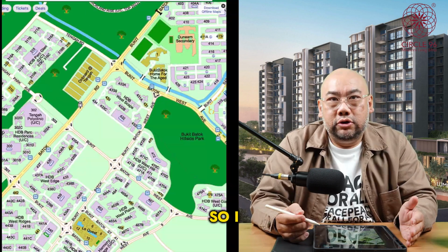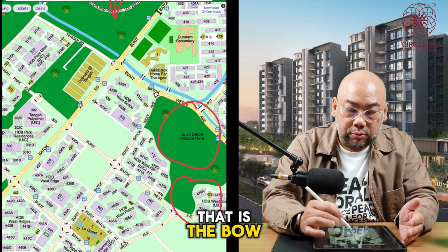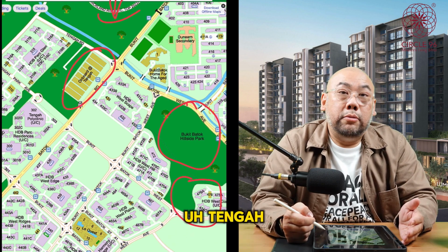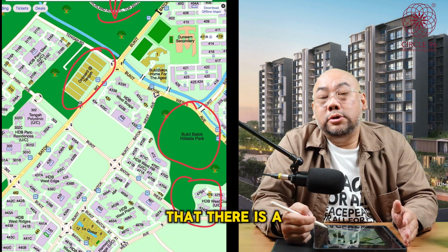I mentioned a few things that are very good, for example, the east and the southeast. I also mentioned something that's of concern to me. That is the bow and arrow here and the one on board at Tengah. Sorry, it's on board at Tengah. Yeah, something I was concerned about here. I also mentioned there are a few MRT stations I like.